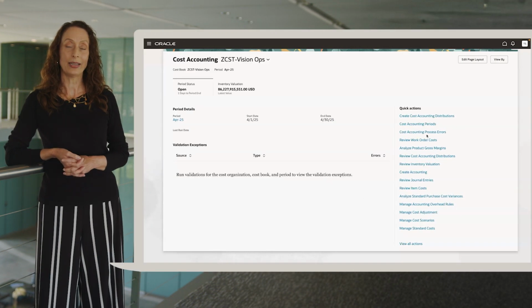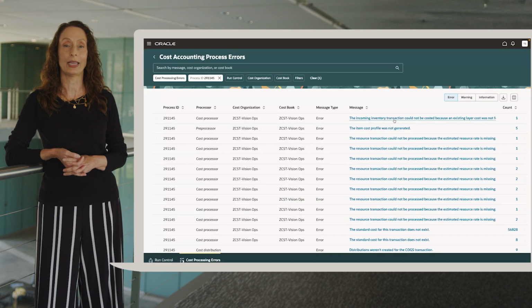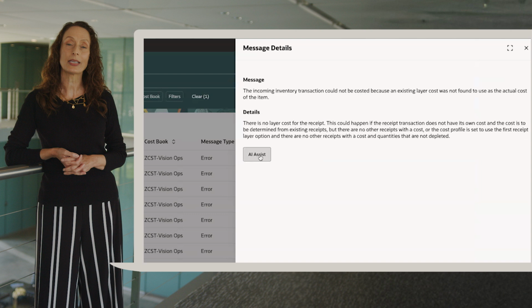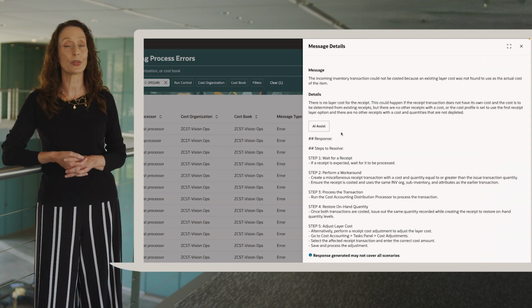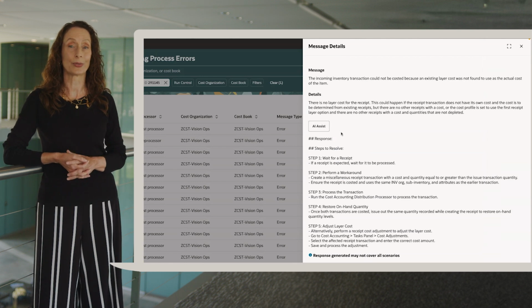Using generative AI, we can accelerate issue resolution by quickly identifying and troubleshooting cost processing errors. The system provides intelligent, context-aware suggestions, helping users resolve issues more efficiently and accurately. This not only improves your day-to-day operations, but also supports a continuous close process, enabling smarter financial operations and a faster, more streamlined period end close.